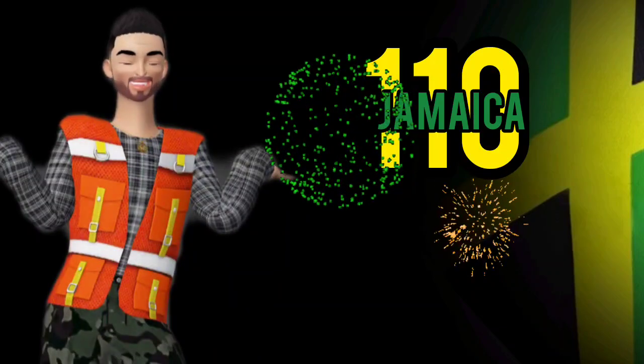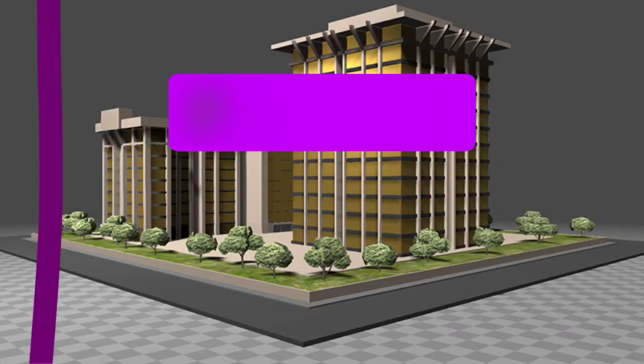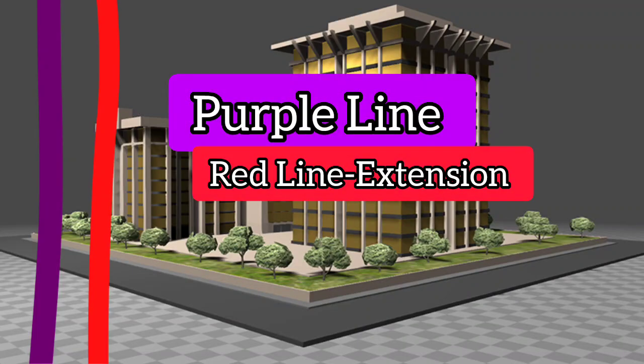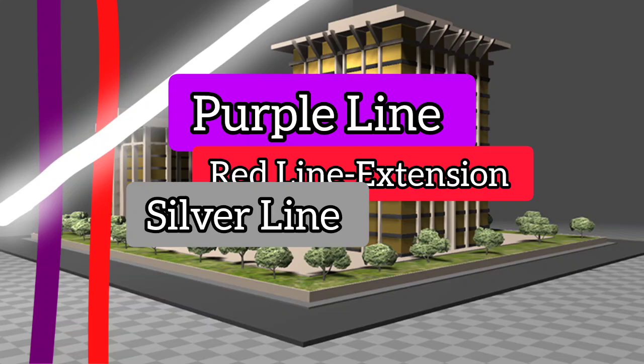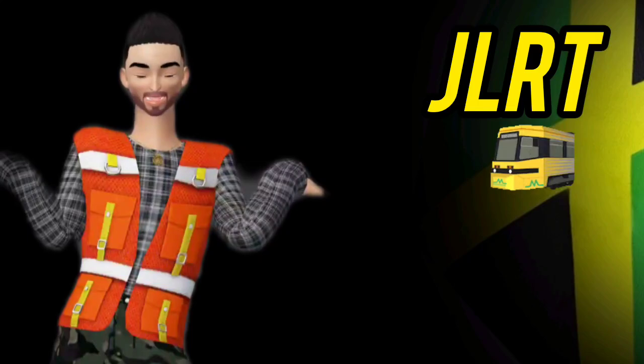My gosh. Anyway, there you have it, the purple line, the red line extension, and yes, we present to you the silver line, the Mountain View Avenue Express, and the Uptown Zephyr, the Aqua Line. But it not only so, there will be a part 4.